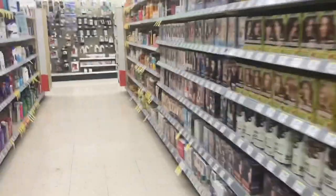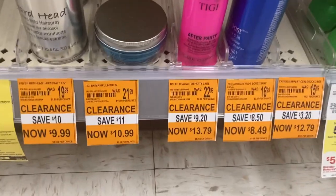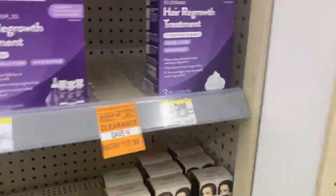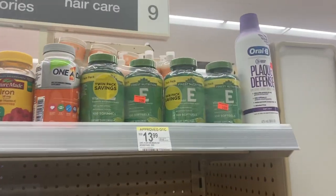Bedhead. Insane Bedhead products down here. Ooh, these are higher. It is hot in this store and it stinks. What in the world is going on?